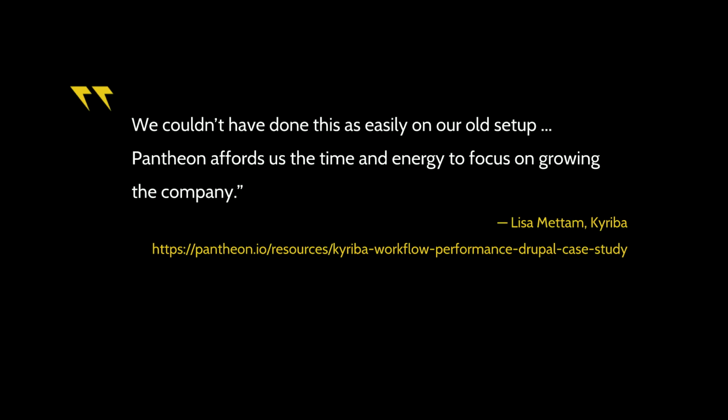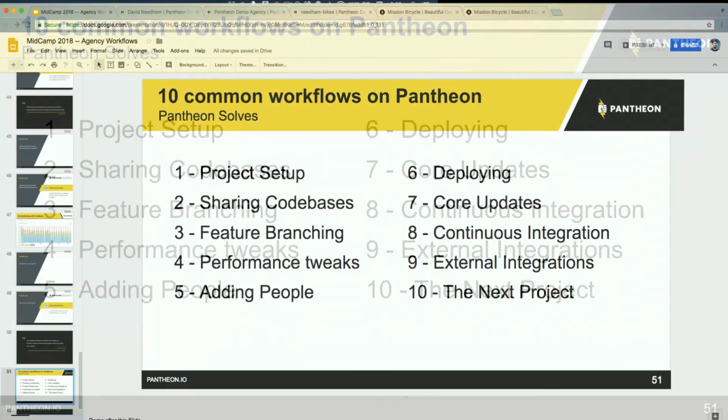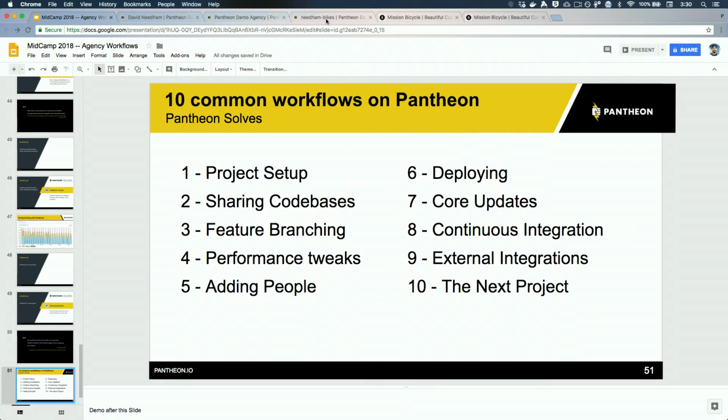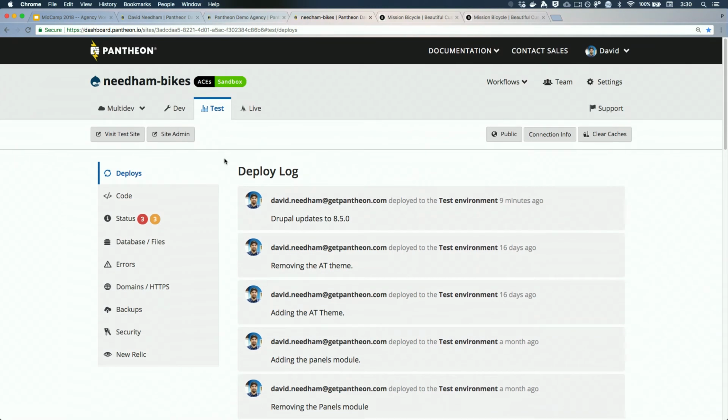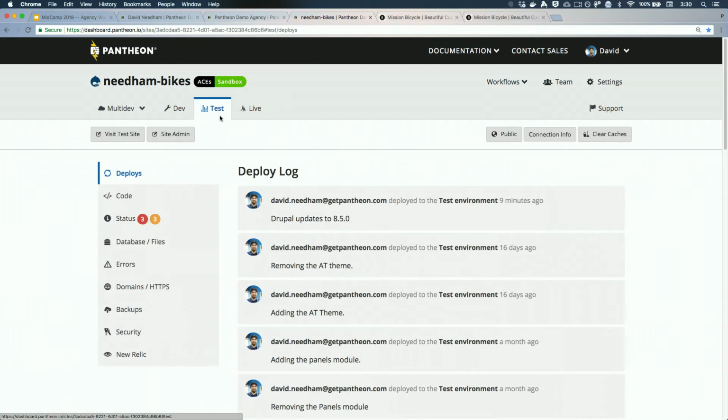All right, so we have another quote here, and let me just recap. These are the 10 that we just stepped through. Before we wrap it up, let me switch back to my example. So I have here our test. It's been deployed to test. If I go into live, I can see there's a commit ready to deploy from the live environment. But before I do that, remember I said test is where you're supposed to do the checking to make sure that when you deploy it, nothing unexpected is going to happen.